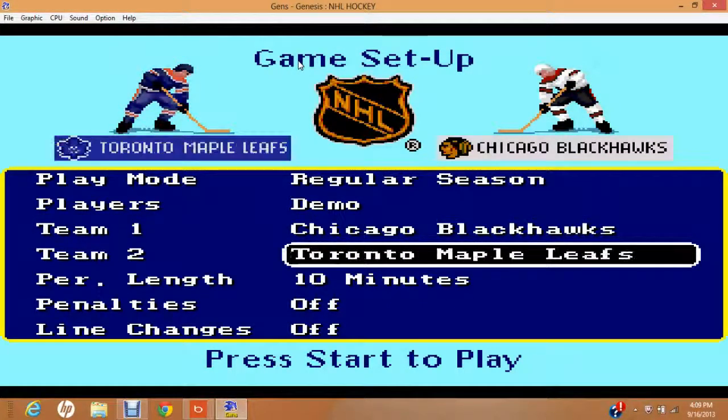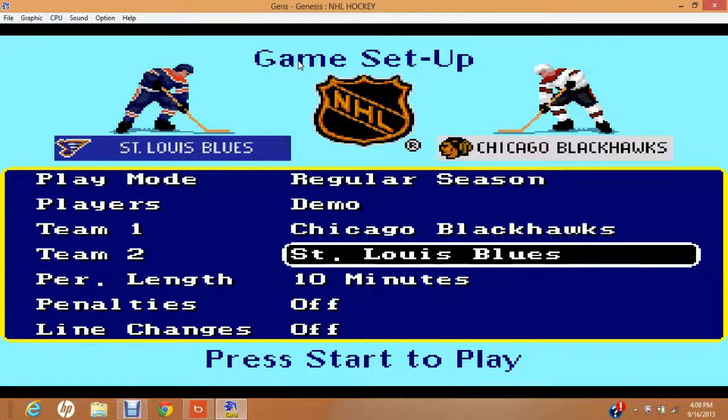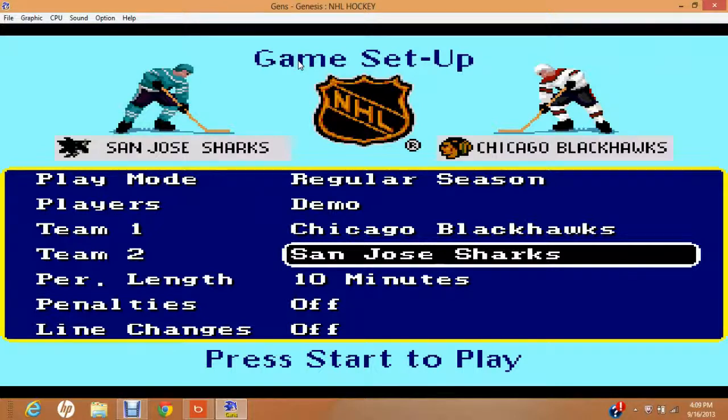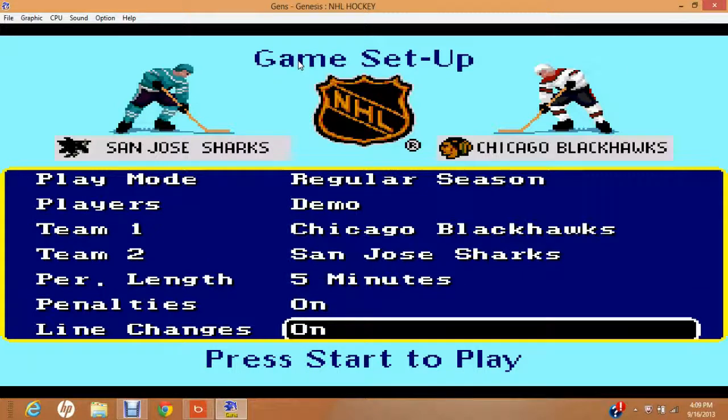Here we have the first game that had an NHL license to go with the hockey that was being portrayed. No longer do we have to deal with just city names. We had full teams.